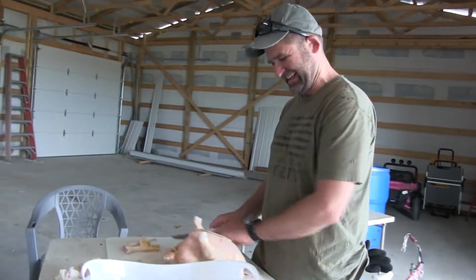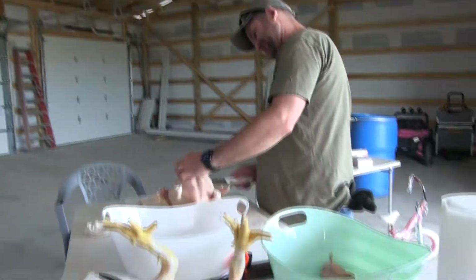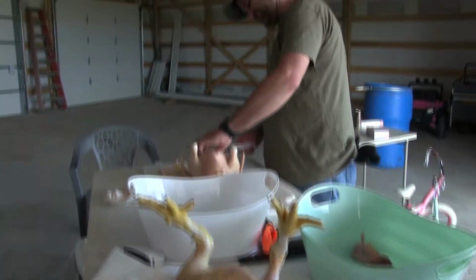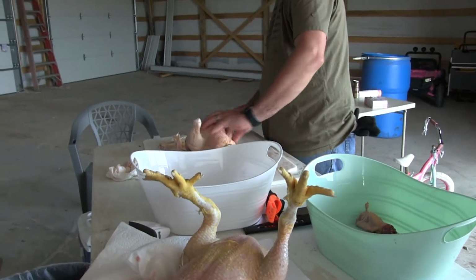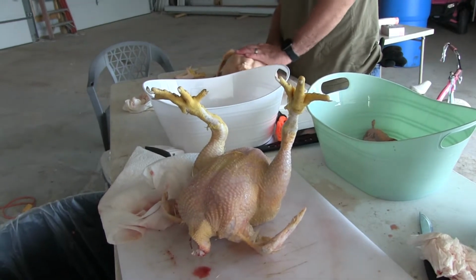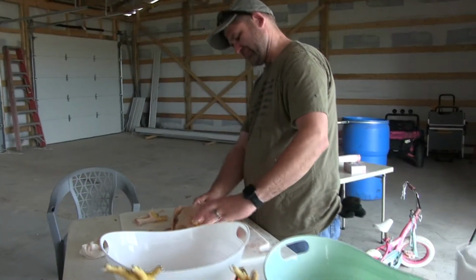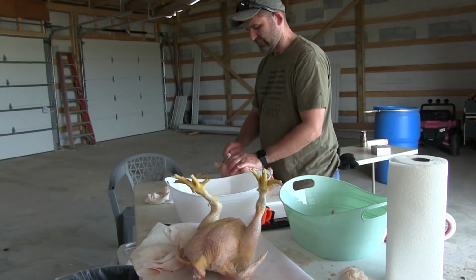Well, Ryan, how's this going so far today? Really good. This is your first time, right? This is my first time. Mine too. We're just figuring this out together today, so we're on to the cleaning part of these birds. And the first part took us 1 hour to do 16 chickens, to kill them and pluck them and get them ready to butcher. And now we're just doing the processing part.